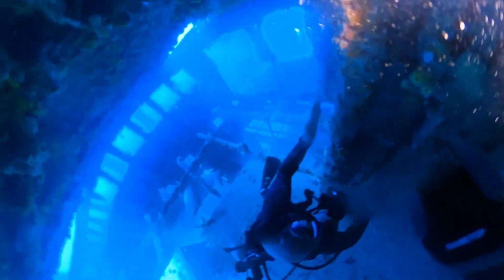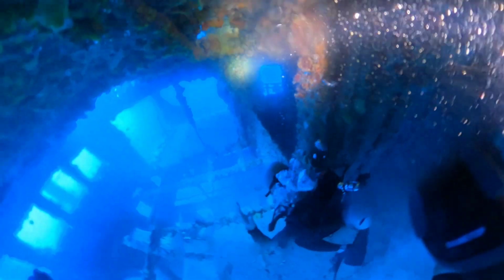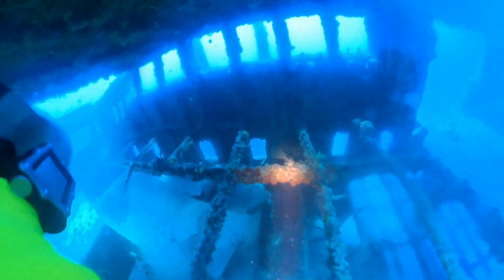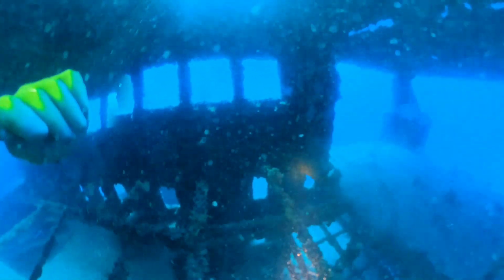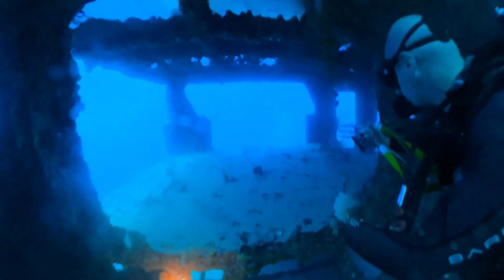I try to show it to him, but he's gone. Next, we're going to go forward of the wheelhouse, and then go out by the American flag that was hanging between the 2 pillars.